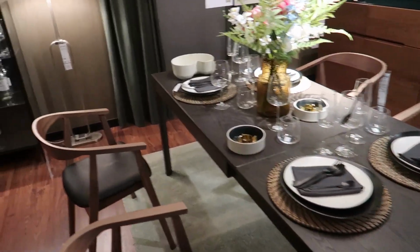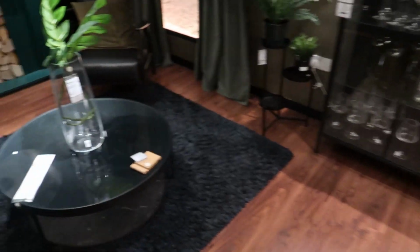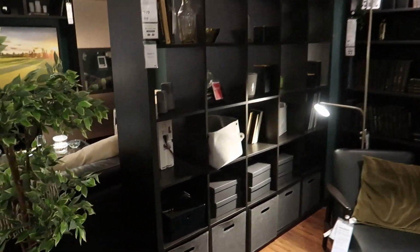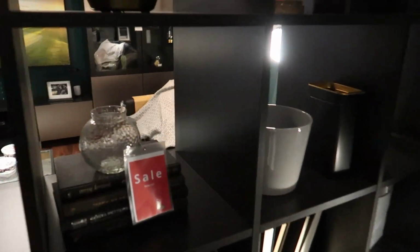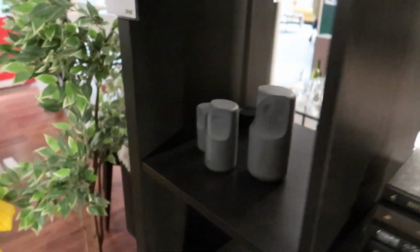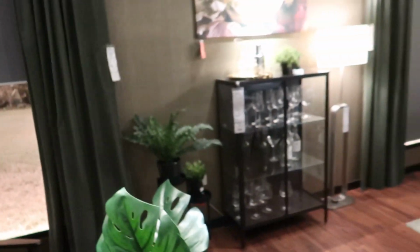Our flat is quite dark. Well, not dark, but we're going for black-ish furniture. So the Besta units are this colour, which do look black in this light actually. But they are a little bit brown, yeah. So this is the colour that we've got our Besta unit. We need to find another one. That's actually quite a nice vibe, isn't it?